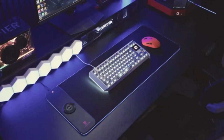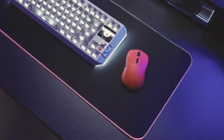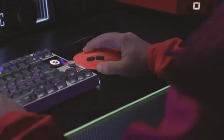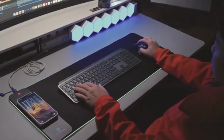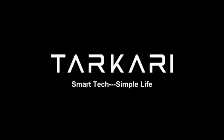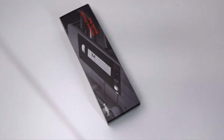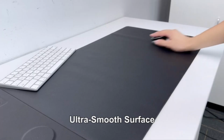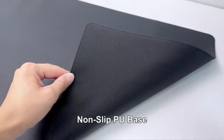This large LED gaming mat provides a massive 800 by 350 millimeter waterproof surface with built-in wireless charging and a foldable phone stand. It creates a seamless, immersive environment that makes you feel like a professional athlete in your own digital space.